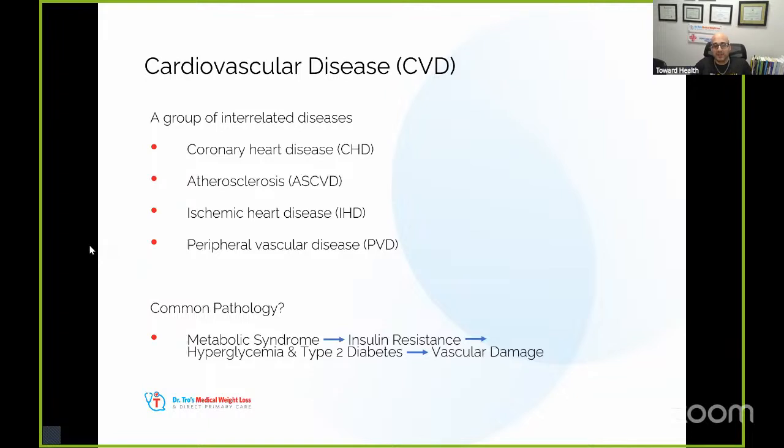When it's in the legs, we call it peripheral vascular disease. When it's in the heart, we call it coronary artery disease. When it's in the carotids, we call it carotid disease. There are some disagreements about the pathology, about how this exactly happens. This is my belief, and I think most people would probably agree with this, even conventional medicine. You get obesity, you get metabolic syndrome, right? You get high triglycerides, low HDL, high blood sugar, high blood pressure. All of these things put damage or pressure on the piping, on our blood vessels.